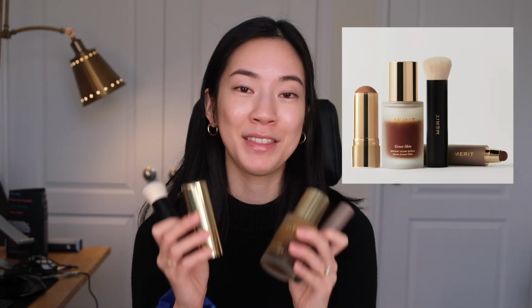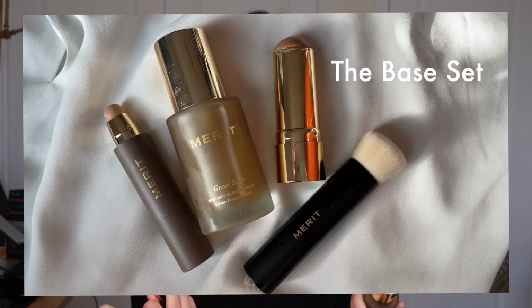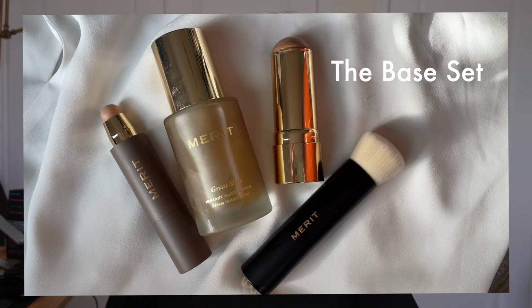This routine actually features 2 new products from Merit, which is super exciting. They have a new serum, and this is their first skincare product that they've launched, and their bronzer stick. So I'm going to be using these 2 today, along with, of course, the Minimalist foundation and concealer stick, and their #1 brush. And these 4 products are conveniently in a new set that Merit put out. It's called the base set, and I'll link it down below.